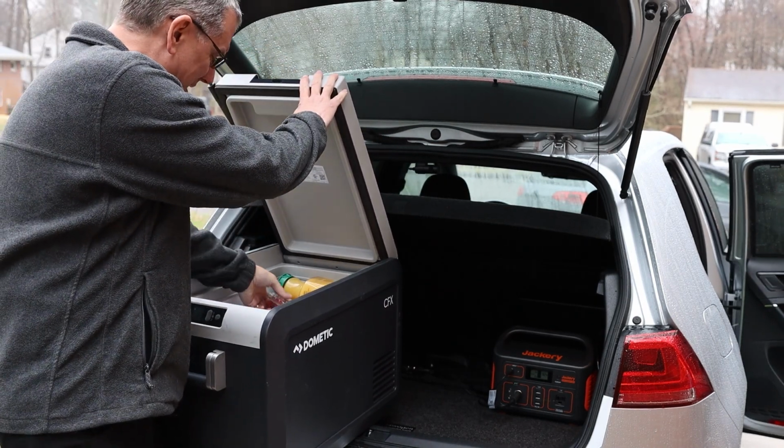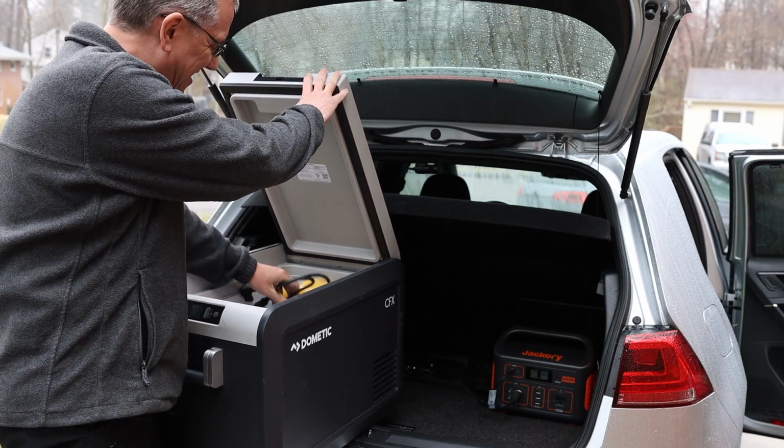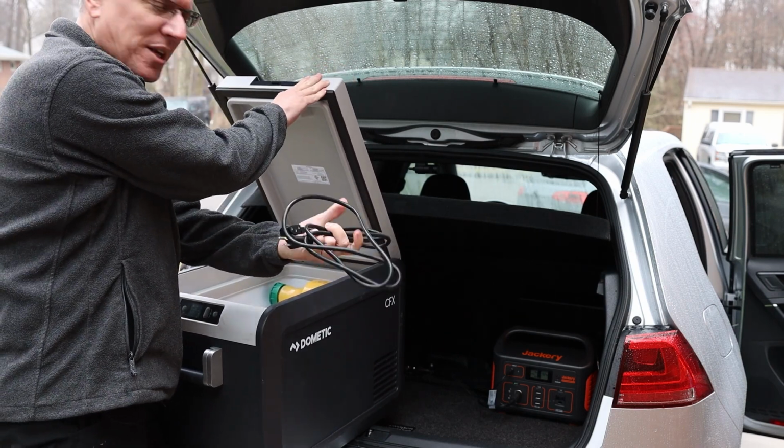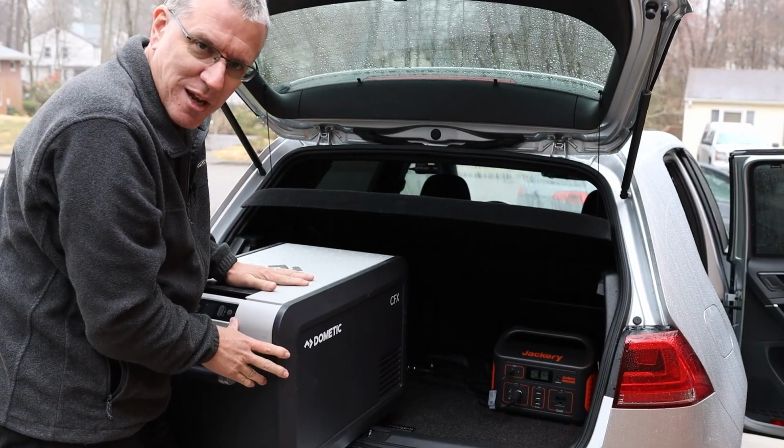I also keep my power cord for AC in here. It seems like a dumb place to keep it, but guess what? When it's in here, it can't get lost or separated.